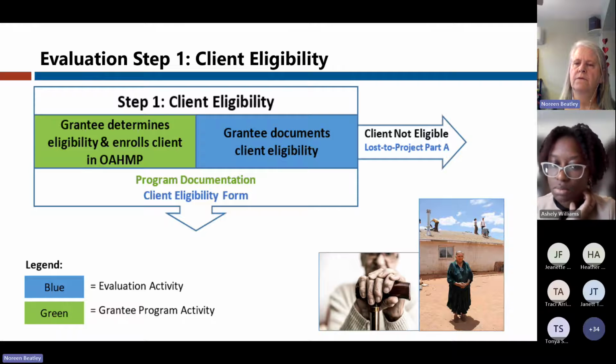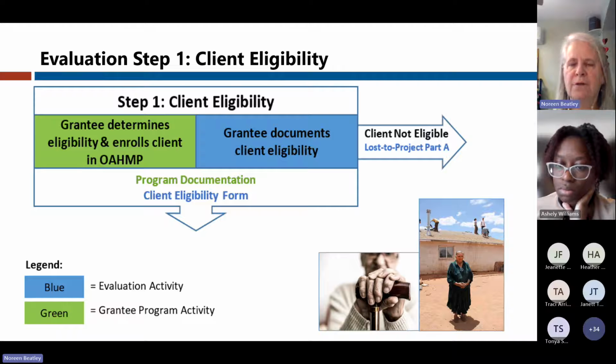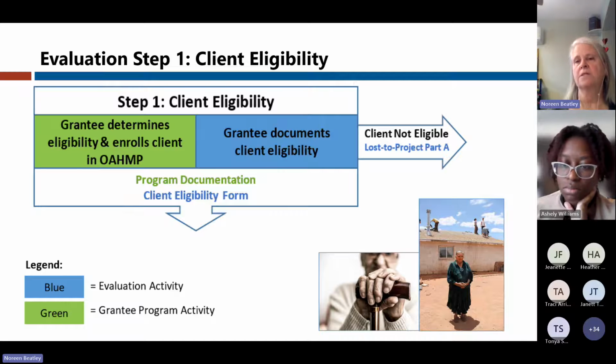Is there latitude for visits outside of the 3 points? I'll come back to that question so that I can understand. We'll think about this. Okay, so in each flowchart step, green, again, program, blue, evaluation.